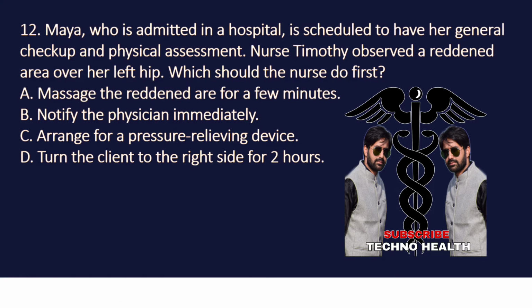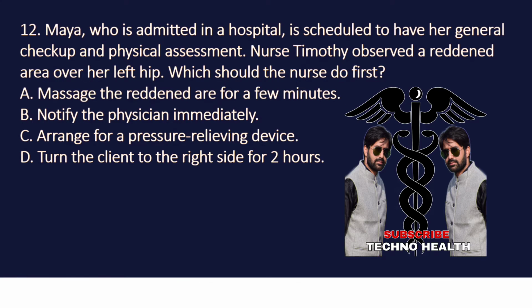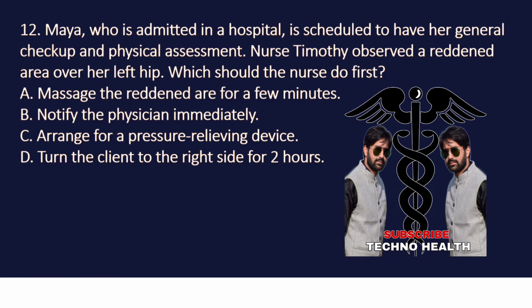A. Massage the reddened area for a few minutes. B. Notify the physician immediately. C. Arrange for a pressure-relieving device. D. Turn the client to the right side for 2 hours.